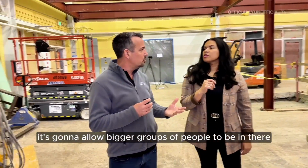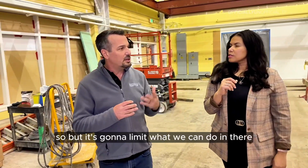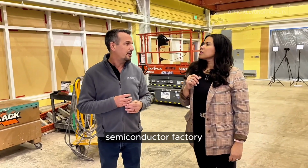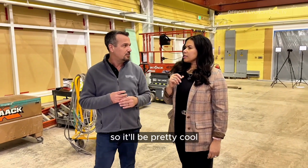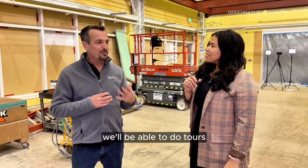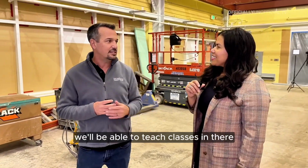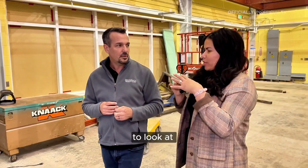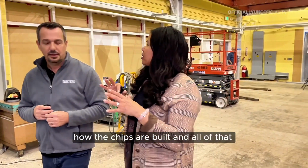It's going to allow bigger groups of people to be in there. It's going to limit what we can do in there, but we'll still have all the same functionality of a semiconductor factory. So it'll be pretty cool. It'll be an exciting space to get people interested in this field. We'll be able to do tours, we'll be able to teach classes in there, and we'll be able to look at how the chips are built and all of that.